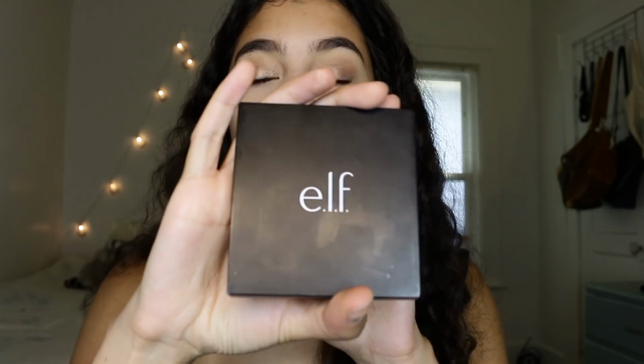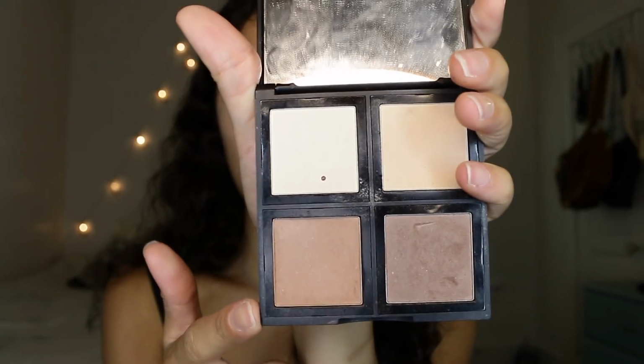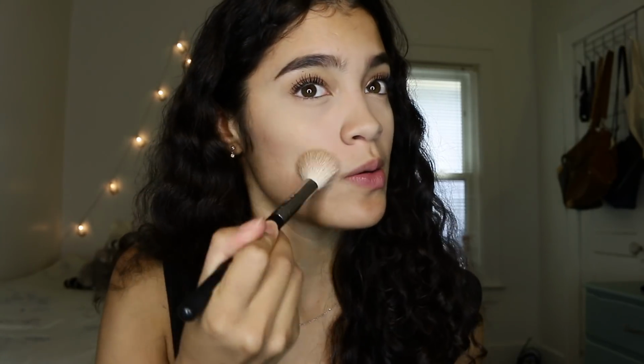Now we can finally move on to the face. I am gonna use the same contour palette from e.l.f. that I used on my transition today. I'm gonna be taking the same shade because I feel like this is one of the best natural contour shades that is around, especially for the price. So I'm just going to quickly contour. My forehead is way darker than my face, so I don't tend to put any on that. I just put some on here and on my jawline and I call it a day. By the way, the brush that I used was the Morphe M530.